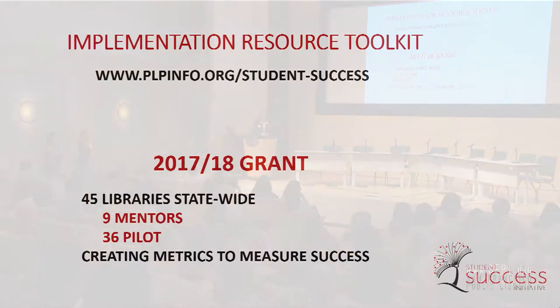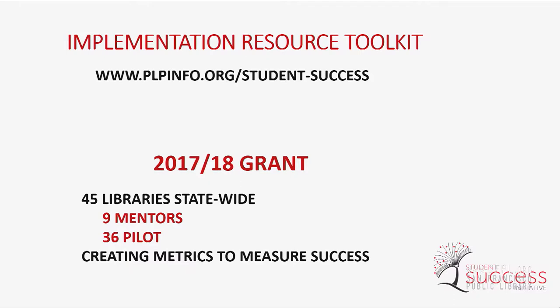So there's the URL if you want to download the implementation toolkit that we made. And this upcoming year, we'll be making another toolkit, which we're going to be calling the Sustainability Toolkit. And already we have this year 45 libraries signed up to participate statewide. So we've got 9 mentor libraries and 36 pilot libraries.